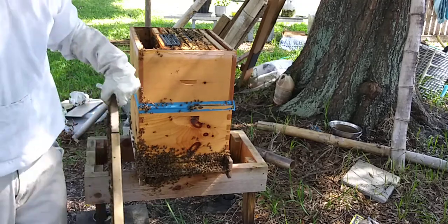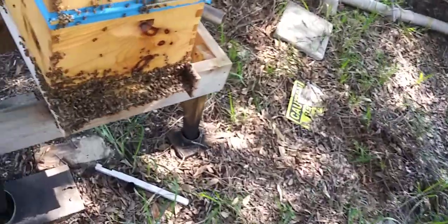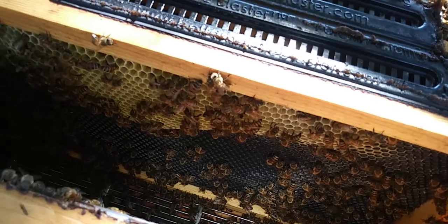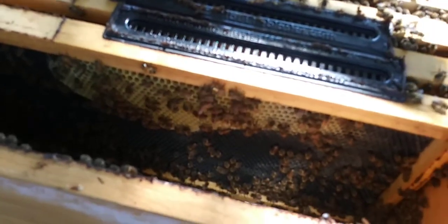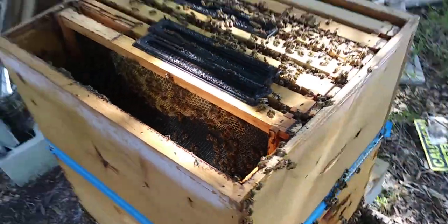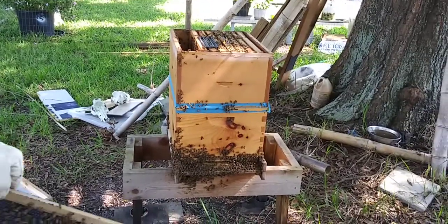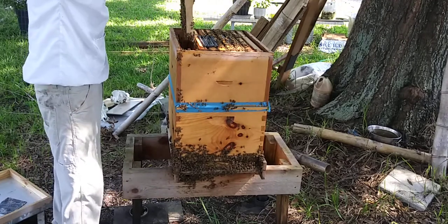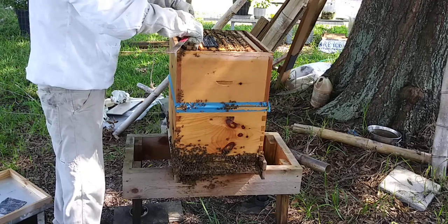But the next frame over here, if I can grab my tripod and get a shot, this frame in here's got quite a bit of activity on it. They're spreading that out. It's only, maybe, like I said, a quarter or less, but they're working on it. Set the camera back over here. So that's about it for today, I guess. Throw this frame back in here ever so gently.